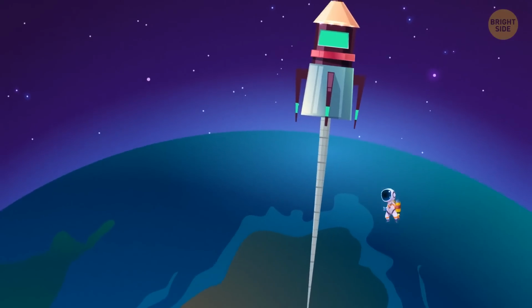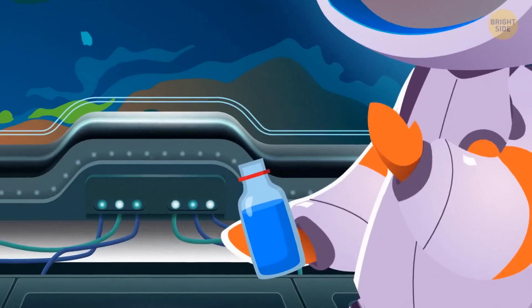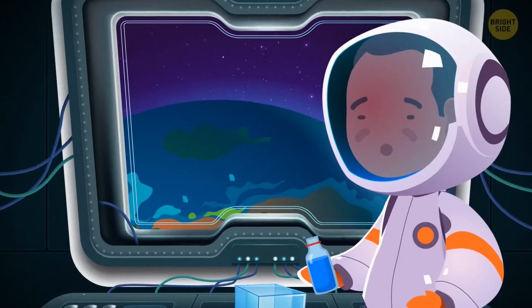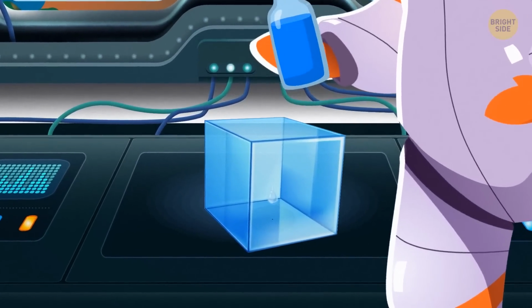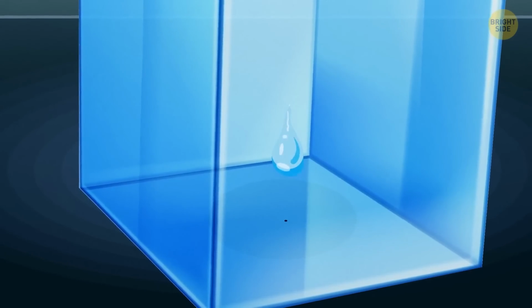You put on a jetpack and fly to the station with a bottle of upgraded durable water. Your hands are shaking with excitement. Your breathing sounds loud in the spacesuit. You open the bottle, tilt it slightly, and pour one drop into a special box. Inside this container, the drop gets charged with the energy needed to develop the speed of light. Now it's ready for the journey.